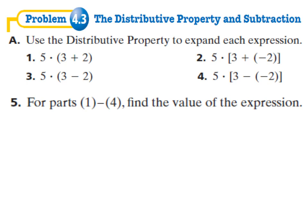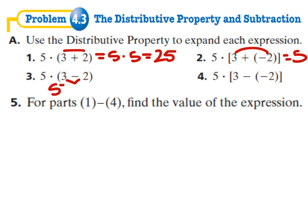Alright, let's go ahead and find the value of these. So, right here, this 3 and 2 becomes a 5, so that becomes 5 times 5, which is 25. This one is 3 plus negative 2, which is 1. So that becomes 5 times 1, which is 5. Same with this one, 3 minus 2 is 1. So 5 times 1 is 5. Right here, this is going to change to a plus, so this becomes 5 times 5, which also is 25.